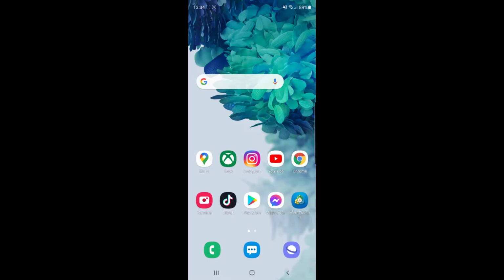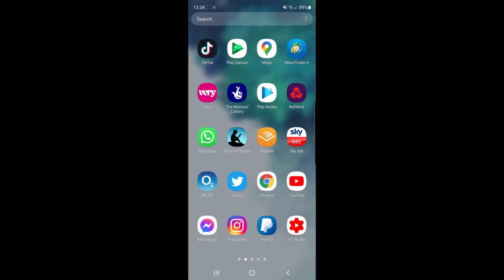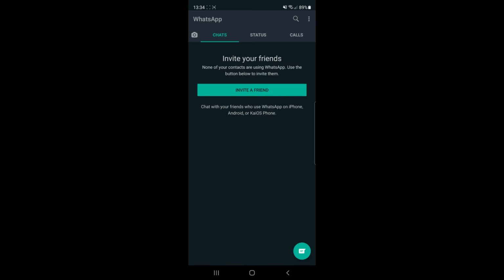So if you want to hide that you have read someone's message once you receive it on WhatsApp, this is actually a really simple thing to do. The first thing you'll need to do is head over to your WhatsApp, and then once you've opened up WhatsApp, from here you'll need to click on the three dots in the top right corner. Once you've clicked on the three dots, you'll need to click on settings.